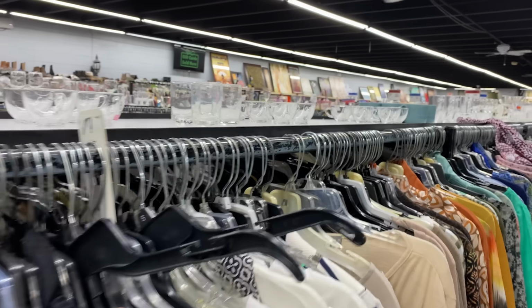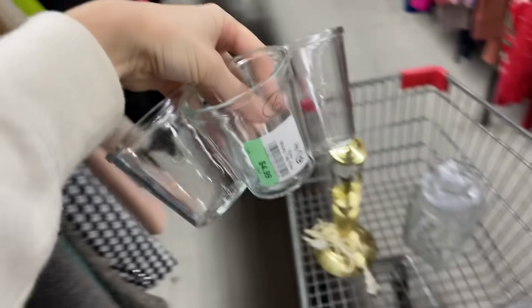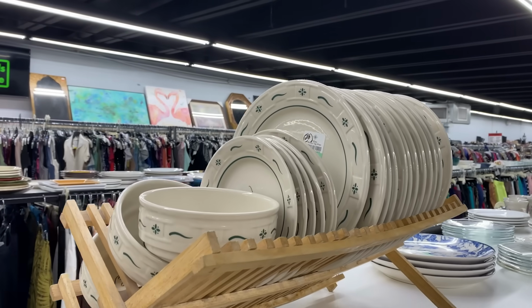Okay, well, that was the extent of downstairs. There wasn't too many items, but I'm headed back up to get some glassware. I saw these cute little glasses. They're kind of mini, but I thought they'd be perfect for some iced espresso or just a small little glass.